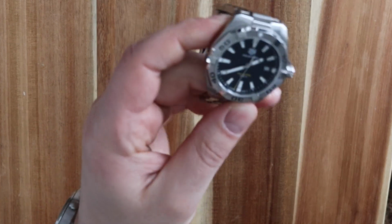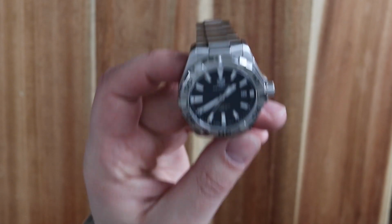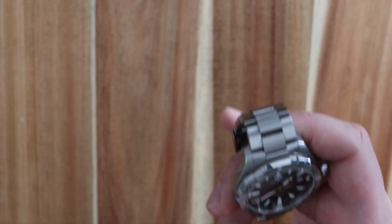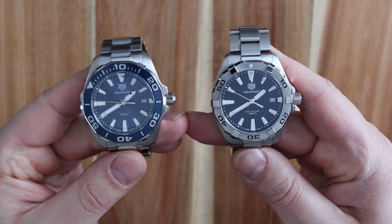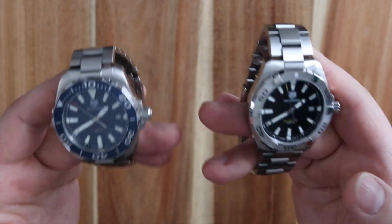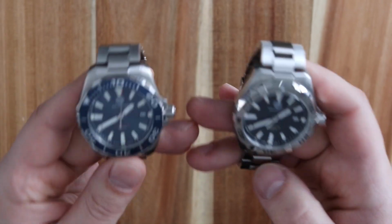Let's move quickly to another favorite watch of mine that I wear not that often, although I love it very much. This is my TAG Heuer Aquaracer quartz model, and I actually have 2 of them. They are similar. As you can see, the case size and everything is pretty similar. The difference is in the color and the bezel. One has a stainless steel bezel, and the other has an aluminum bezel.